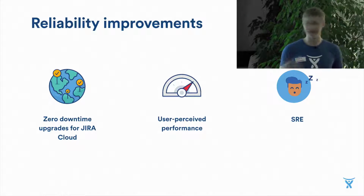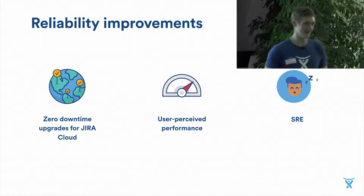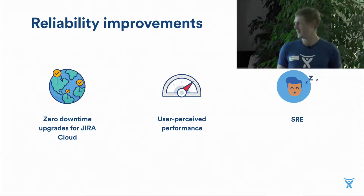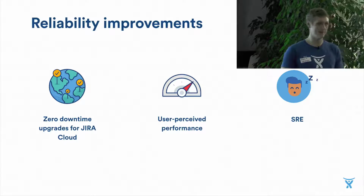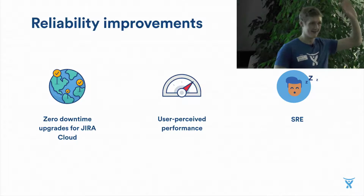In October, we also started working a lot harder on reliability. When we worked on reliability, we focused on three things. The first was eliminating scheduled maintenance time. We spent some time to make sure that we didn't have to take down customers' instances for one hour every week to upgrade them to a new version in Jira Cloud. So we have seamless upgrades now. And we're actually taking this technology to Jira Data Center as well. We announced at Summit that we'll be working on zero downtime upgrades for Jira Data Center also. We introduced an SRE team. Who's familiar with SRE? Okay, just me then.